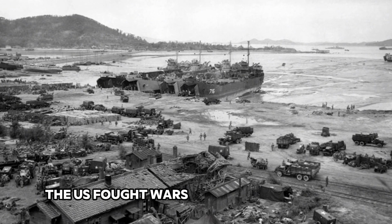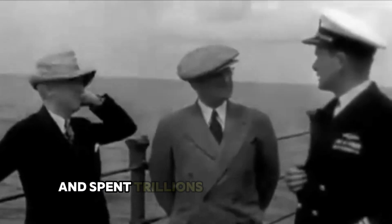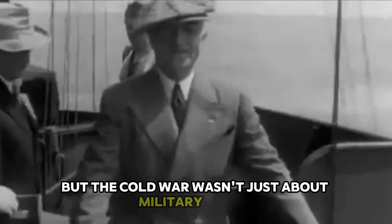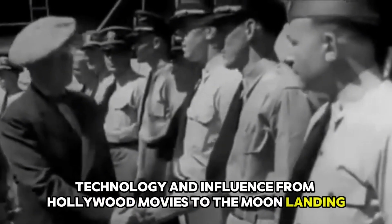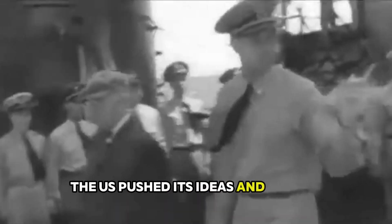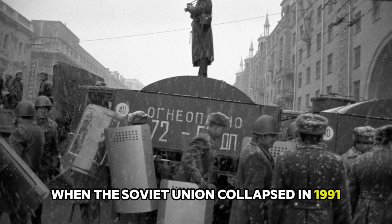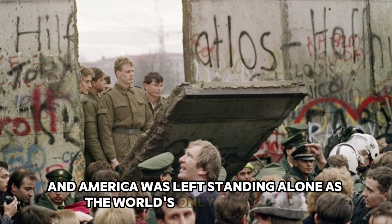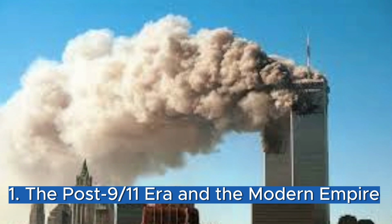The US fought wars in Korea and Vietnam, supported anti-communist forces around the globe, and spent trillions to outmatch the Soviet military. But the Cold War wasn't just about military power. It was also about culture, technology, and influence. From Hollywood movies to the moon landing, the US pushed its ideas and values everywhere. When the Soviet Union collapsed in 1991, the Cold War ended, and America was left standing alone as the world's only superpower.